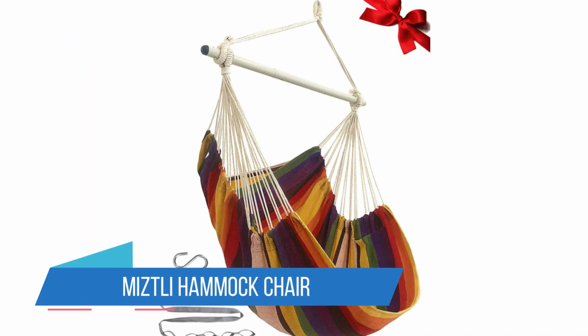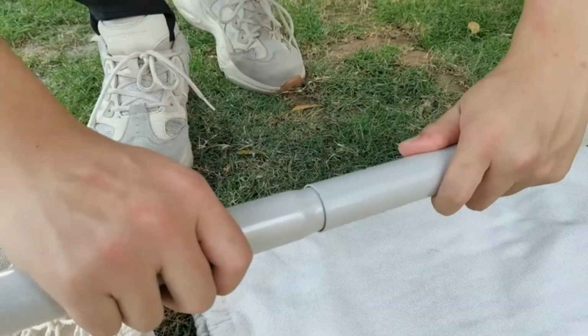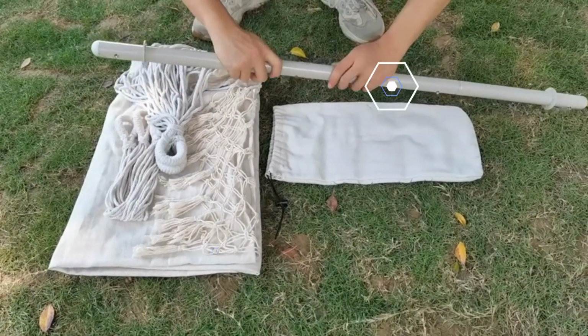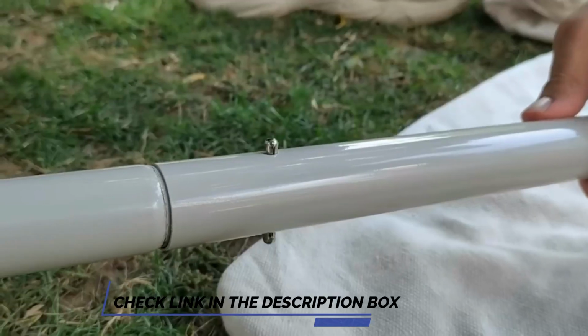Number 3. Misley Hammock Chair. Crafted with quality in mind, this hammock chair is designed to support up to 500 pounds, ensuring stability and safety for users of all sizes. Constructed with a sturdy steel spreader bar and reinforced with anti-slip rings, this hammock chair offers peace of mind as you sway gently in the breeze.